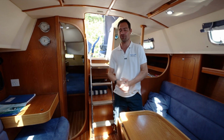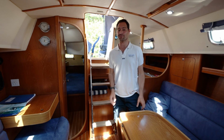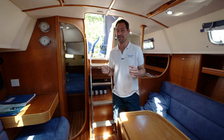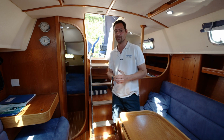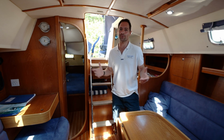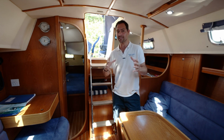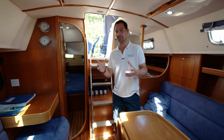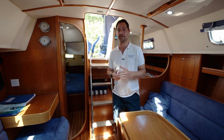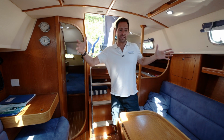Something that really struck me about this boat when I first came on board is actually the size. In fact, I queried a couple of times with Jonathan that it was actually a 29-footer. Up until only about 6 months ago, I used to have a 36-foot sailing boat, and I expected this to feel very small and perhaps a little bit claustrophobic compared to what I was used to. I was massively surprised. Actually, the opposite's true. It's a really, really nice space to be, and although it's quite narrow, the space here is fantastic.